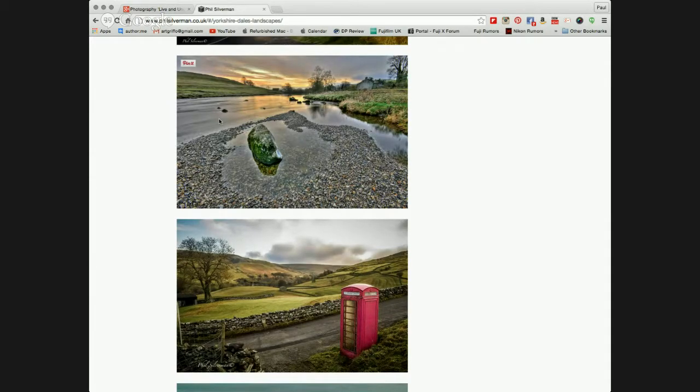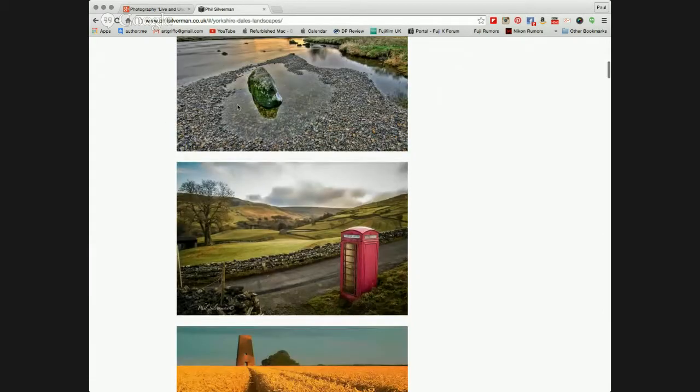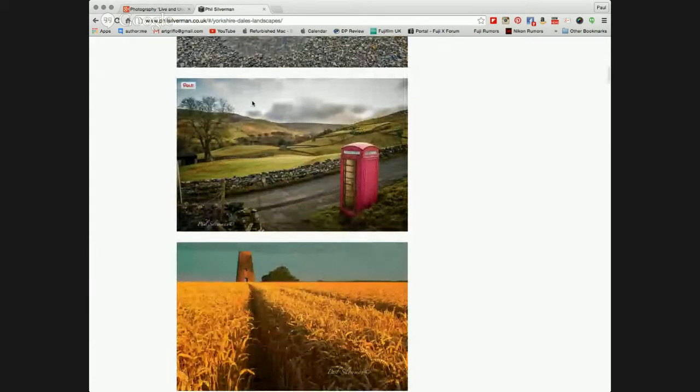And then, of course, the lovely shot there of the telephone box in the Dales. It's a classic shot. But you see, this is what we're talking about. Classic shot for stock photography. That print, if it hasn't done, will sell for you. That's it.